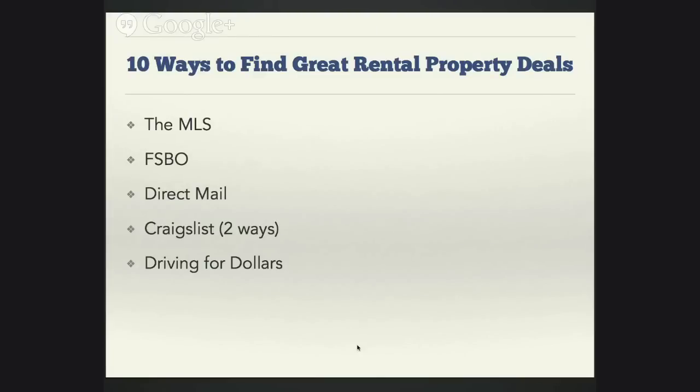All right, driving for dollars is the practice of driving around your streets, whether it's up and down your neighborhood or another neighborhood you want to buy property in, and looking for properties that may be good potential rentals. A lot of times you can spot them by looking for long grass, boarded up windows. If you don't want a junker, don't buy a junker, but look for signs that people might be motivated to sell. That can be a really good way to find properties, just by driving around and doing the hustling that nobody else is willing to do.